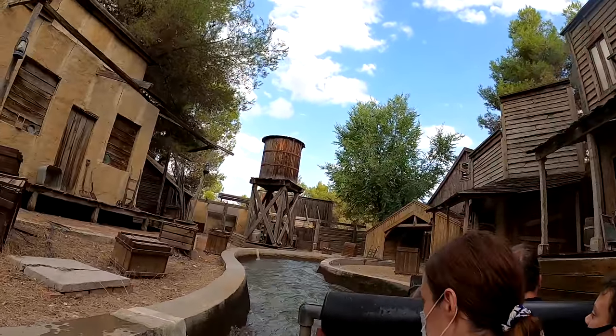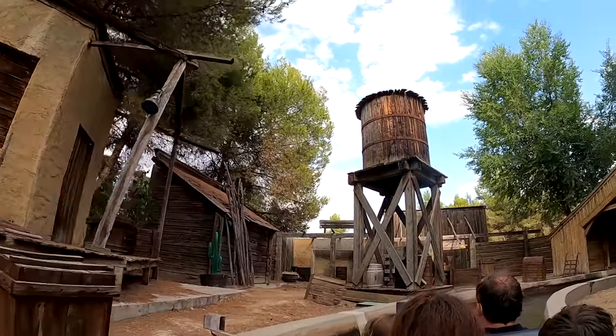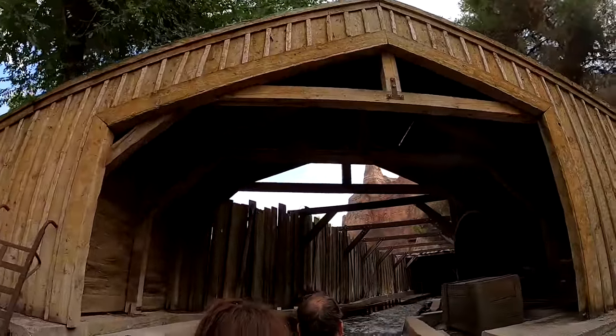I've got another big water ride to go on, but I'm going to save that one for tomorrow. A couple of dark rides coming up tomorrow as well. I'm going to save the parade for tomorrow. So of course, we saw the stunt show today. I'm going to be watching Aquaman tonight.